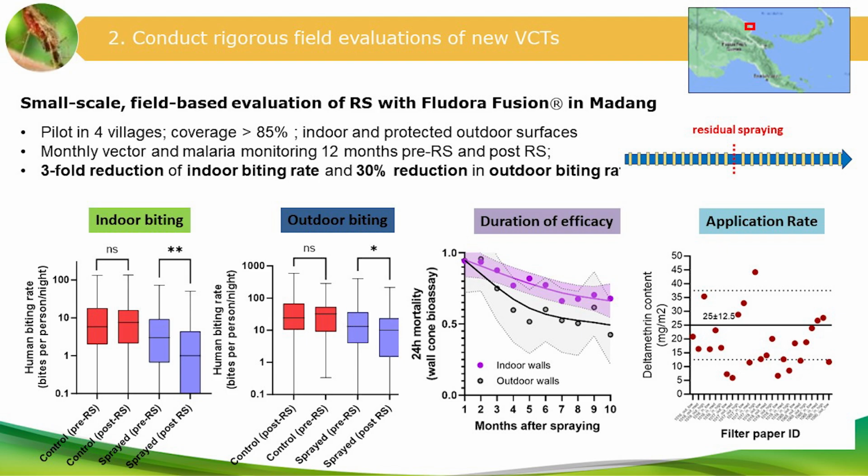And as expected, we observed a rapid decline in the efficacy of spraying outdoors as compared to indoors. And we also monitored our spray operators, and most of them were spraying within the desired, expected concentration.